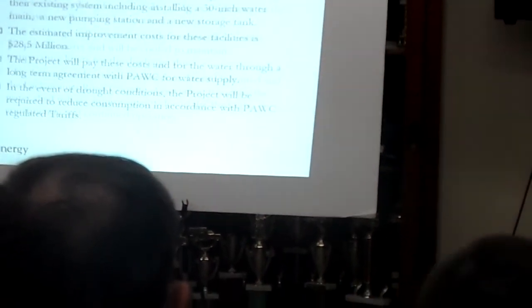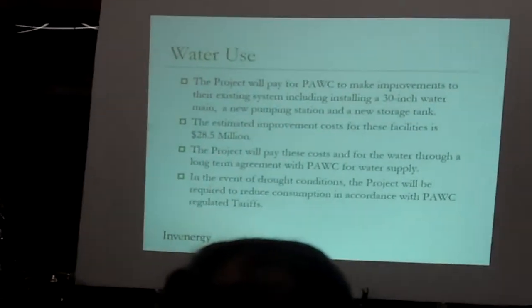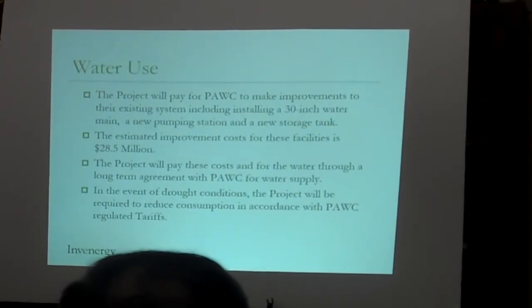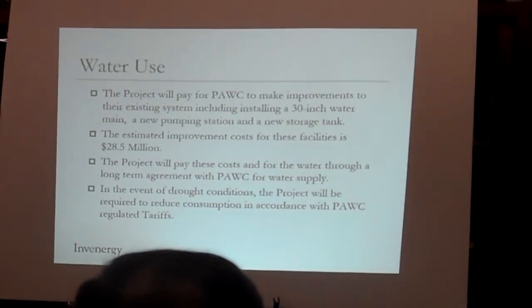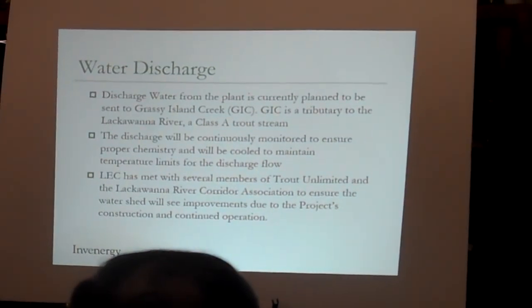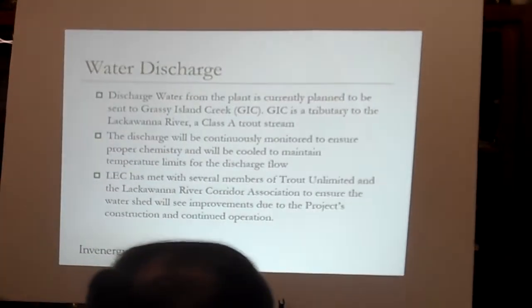And then the last bullet on there: people have asked us about what happens in the event of a drought. In the event of drought conditions, the project will be required to reduce consumption in accordance with the PAWC regulated tariffs, and that's part of our agreement with Pennsylvania American Water. The next slide here talks about our plan for discharge water.